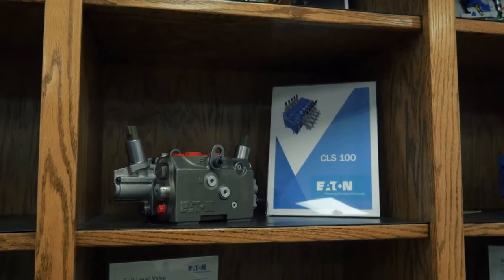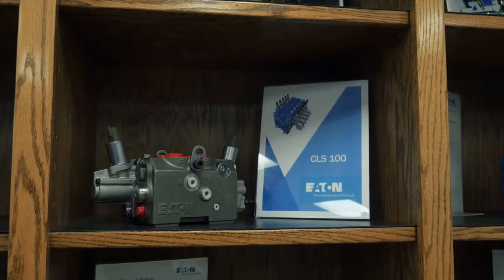Today, we continue that legacy with the launching of the CLS 100. It will show our ability to be flexible throughout our manufacturing processes, thus allowing you, our customer, the ability to change specifications without compromising quality. The CLS 100 offers 562 different configurations.